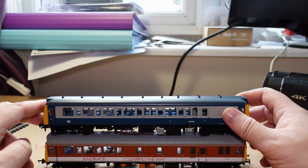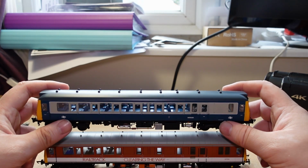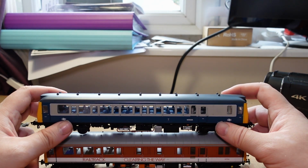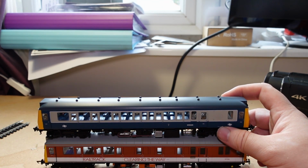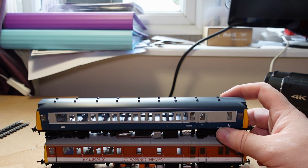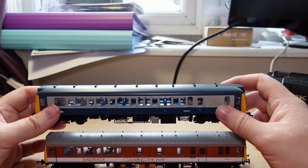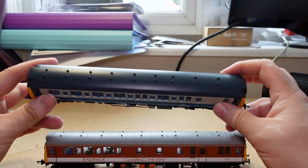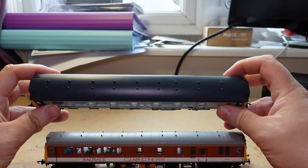So I know somebody will say they're two slightly different models, two different time periods. They're both saying they're class 121s on the body. So to me, they're the same. I know they would have been made at different times. Even the roof on the Dapol one has a bit more detail.